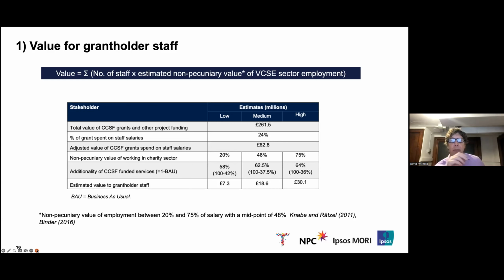This was an attempt to make an estimate of what would have happened if it hadn't been for CCSF. What would have closed down? What services would have closed down? Would they have stopped producing services, etc.? This was all part of the survey that we asked them for, and we used their survey results to come out with these estimates of the counterfactual, or one minus the business as usual.